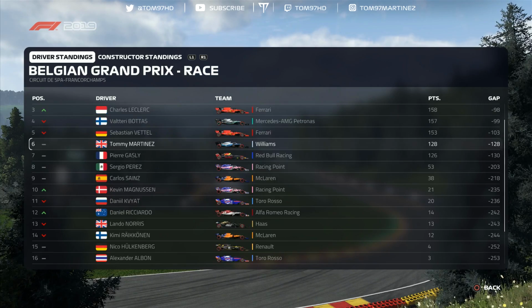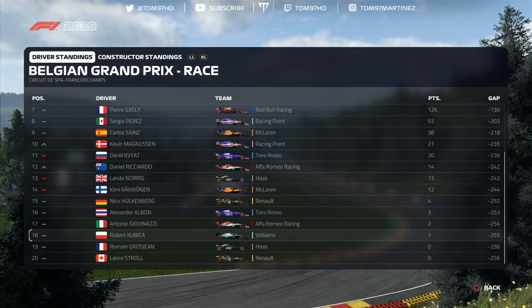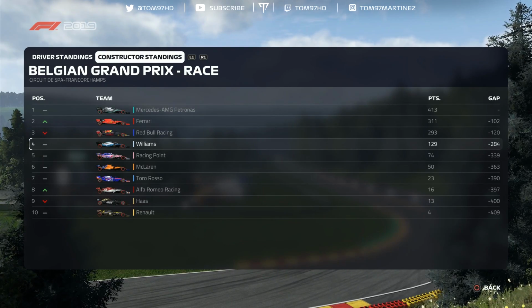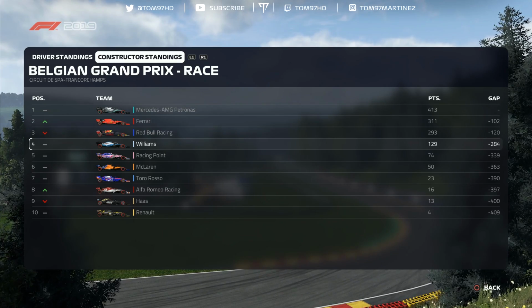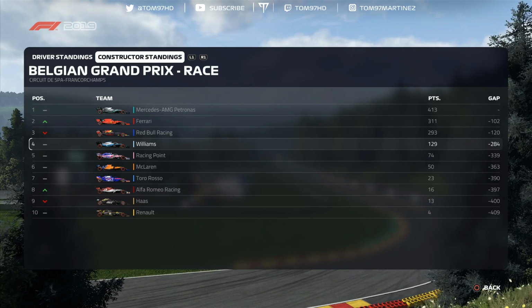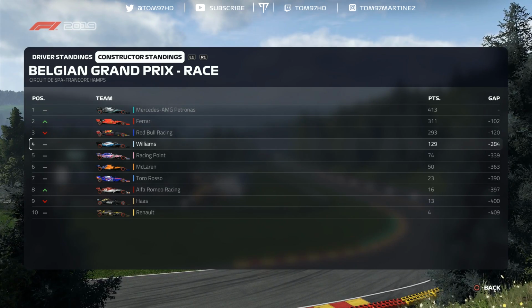And in terms of the drivers further down, Kubica scores his first point, so he gets off the bottom of the table and gets ahead of Grosjean and Stroll. In terms of the constructors, though, we now have 129 points. Quite a way away from Red Bull, Ferrari, Mercedes, of course, but we do have a nice little gap to Magnussen and Perez in the Racing Points, which is good news as Alfa Romeo overtake Haas there in 8th place. But overall, guys, a decent race for us here today. We're now going to move into the laptop and put some upgrades on for Monza and also Singapore, which is the race after. So let's jump into it.